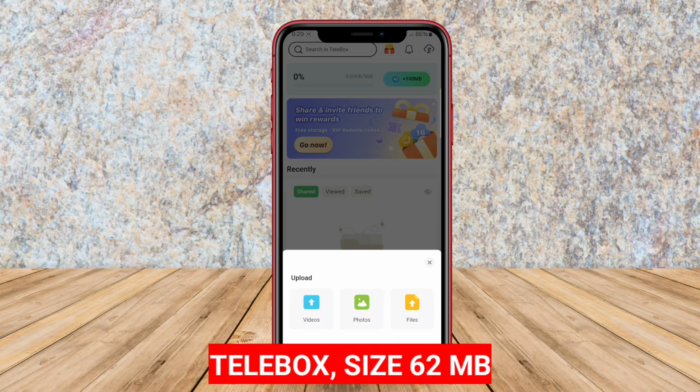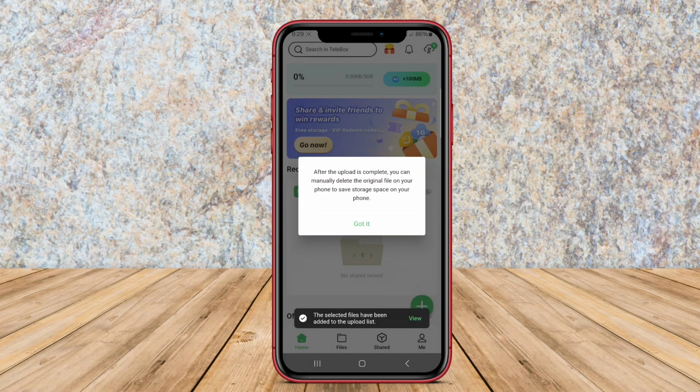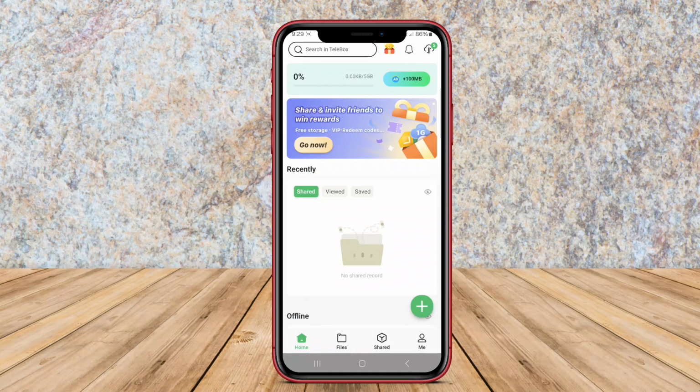Telebox. Telebox is another cloud backup solution that focuses on providing ample storage and a straightforward user experience. It offers competitive storage options and a clean interface that makes file management easy.